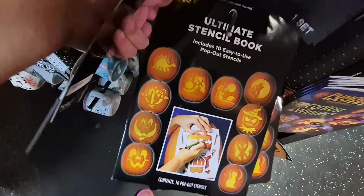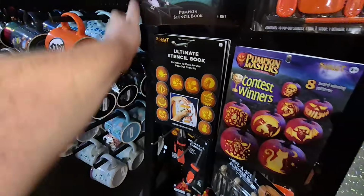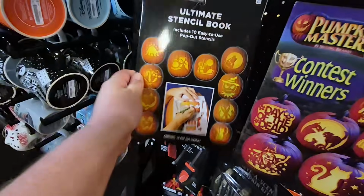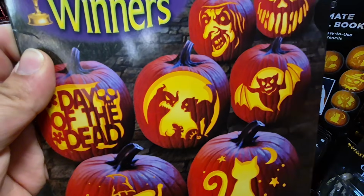There's the stencils for carving your pumpkins, and sometimes they have Ghostface ones and Friday the 13th, but so far I just see Nightmare Before Christmas and the Ultimate Stencil book with a bunch of random things. There's a dinosaur on there. Some pretty cool stencils in there. Here's a Contest Winners Pumpkin Masters. Oh, actually it has the Spirit Halloween brand on the top. Pretty cool. And that has some more little designs on there. Oh, I like that one. The cat. And I like the bat. That is cool. I'll have to get some of these at some point.